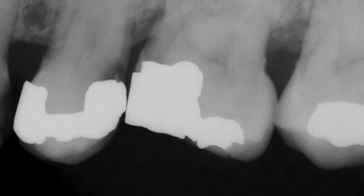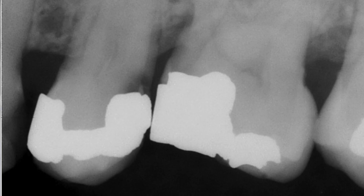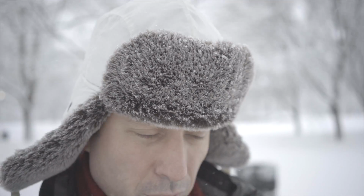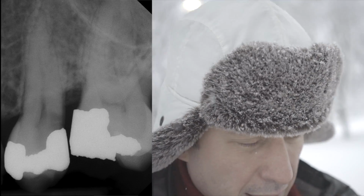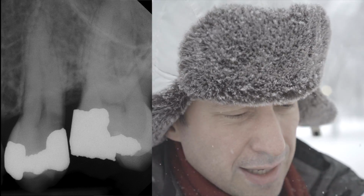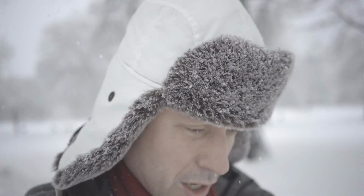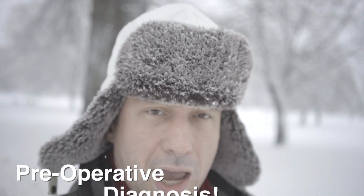Now, this tooth was originally referred for root canal therapy. As you can see, there is some decay on the distal area of the tooth, and there is an old amalgam restoration with secondary decay in the interproximal area. Usually in cases like this, the main question of whether root canal therapy should be done or not is a combination of factors, one of which is, first of all, the pre-operative diagnosis.